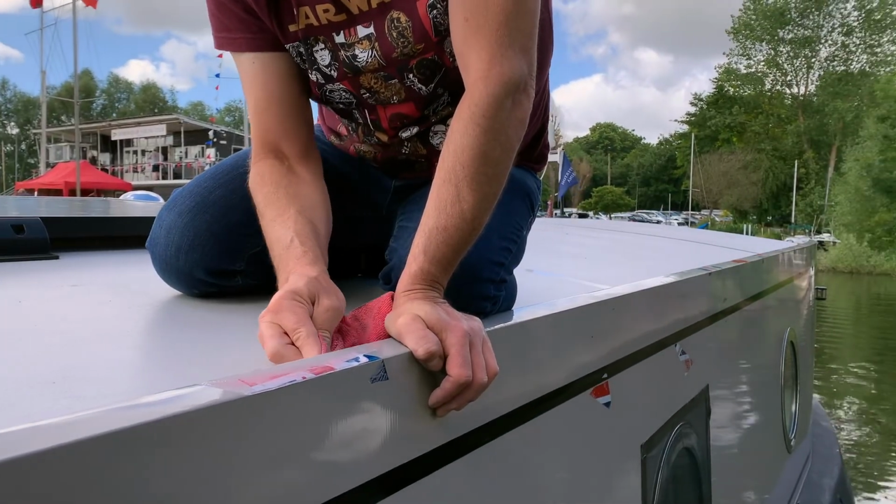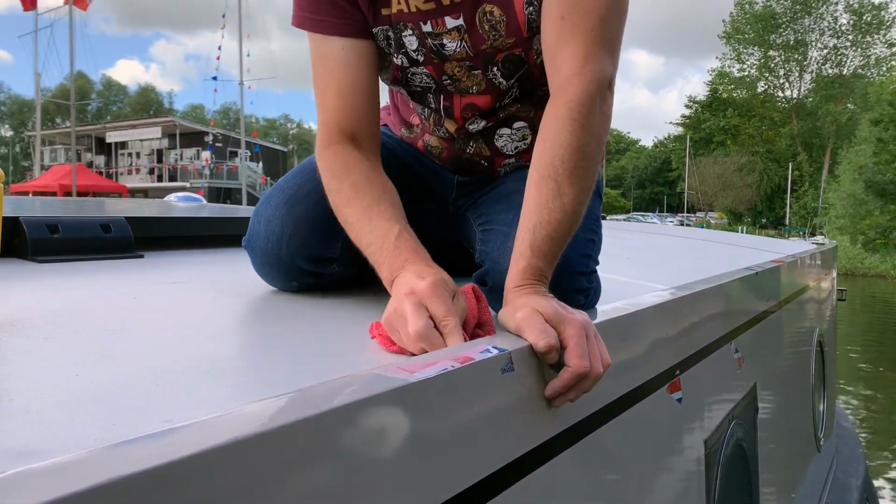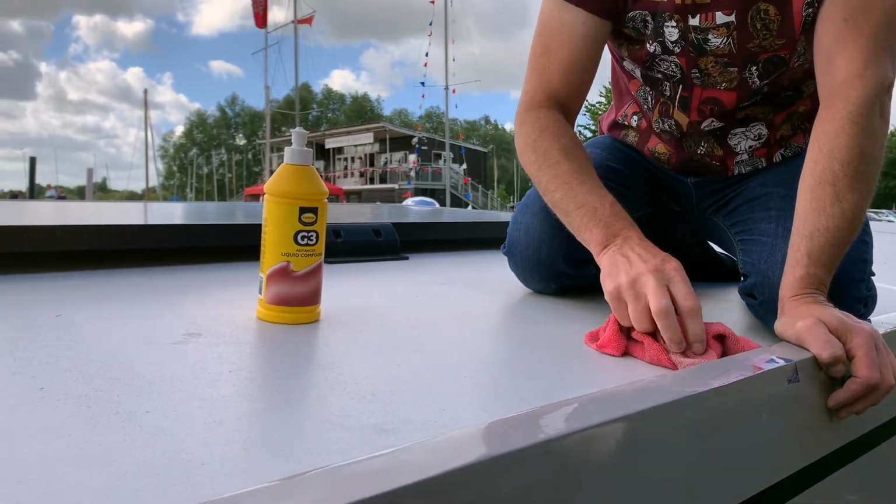And Richard said, oh, I'll get some G3 polish. He uses it at work. Amazing stuff. So if you have made the same mistake as us, then G3 polish does get it off. If you dab it on, leave it for 30 seconds, and then damp cloth, polish it off, and it's come off. So we've managed to do the whole lot. Wash it now, don't we?